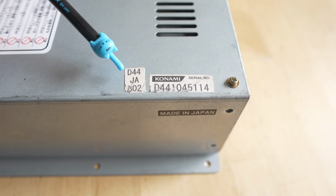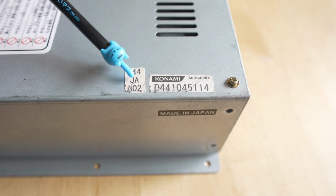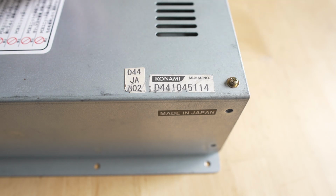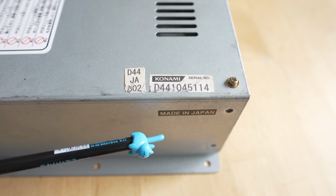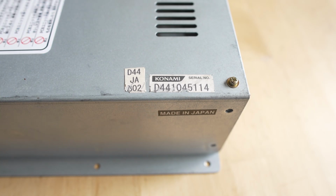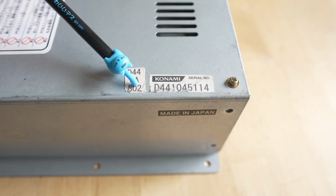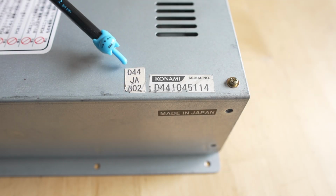Now how did I know this was a Thrill Drive 3 and not anything Bemani? That is because you'll see this little sticker here, D44JA302. Konami loves to abbreviate all of their games, and if you know what those abbreviations mean, you can determine what type of game you're looking at. If we go over to the test menu from Thrill Drive 3, you're going to see G*D44. That is the game code, and that is how you identify what you're looking at. D44 is a Thrill Drive.